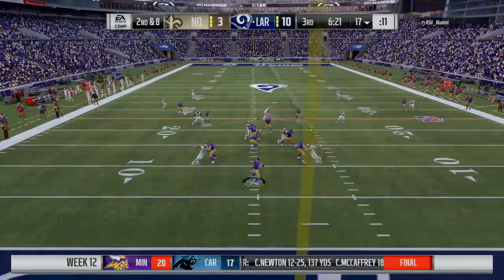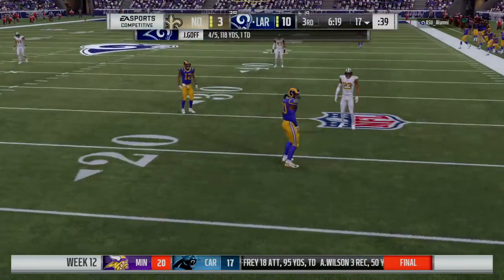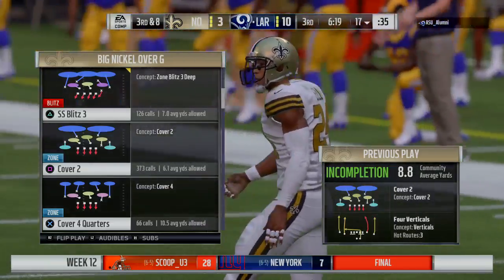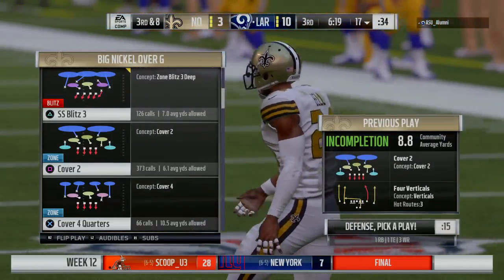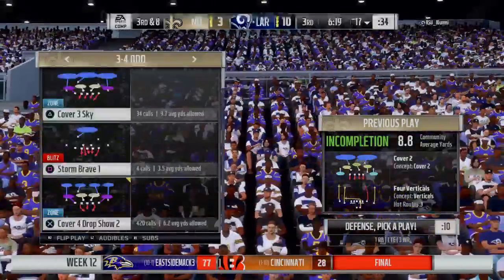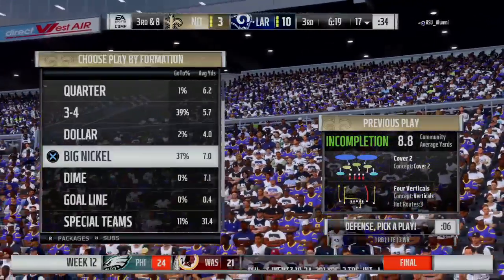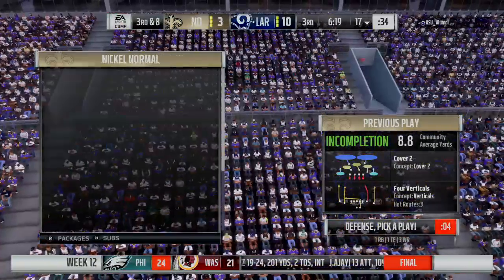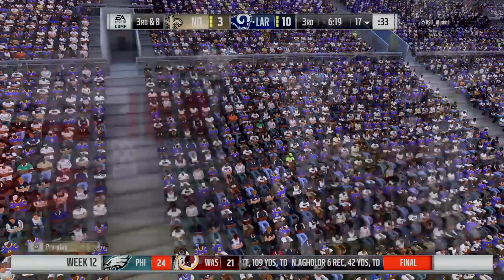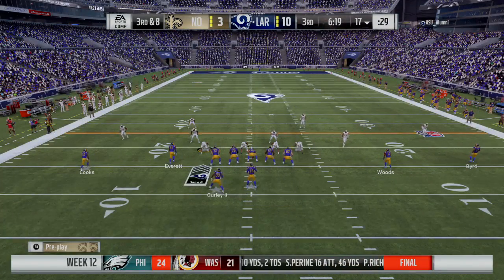To throw on second down is gone. And this is going to be incomplete. Coverage there by Von Bell. Didn't have a receiver open downfield, and as it turned out, couldn't even find his outlet man because of the coverage. It was way too tight, unable to find anyone open. So the failure to connect on second down leaves them staring up here at a 3rd and 8.